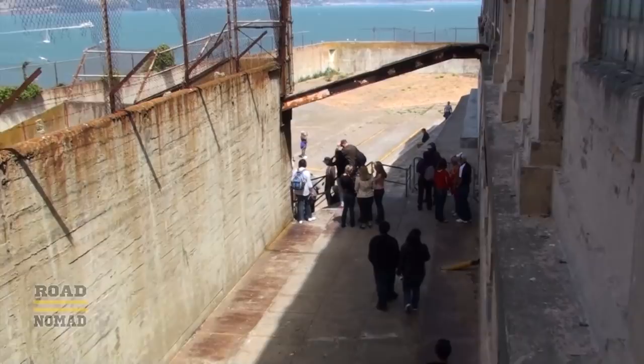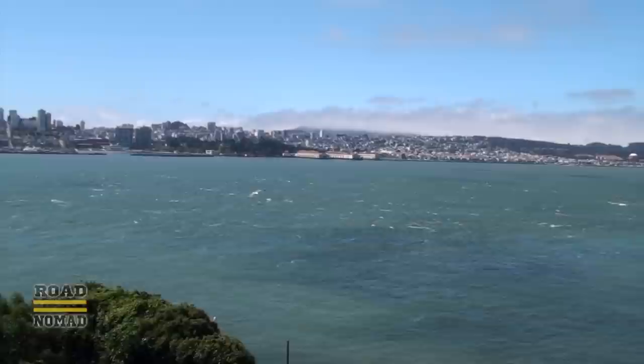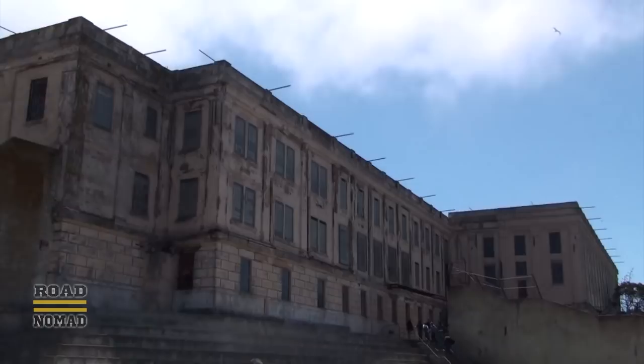Part of the punishment was having this great view of San Francisco. They could see the life outside. Some nights they could even hear the sounds of the city, if the wind was right. So close, yet so impossibly far. Inaccessible. Forbidden. Back inside, we are in the D block, solitary confinement.